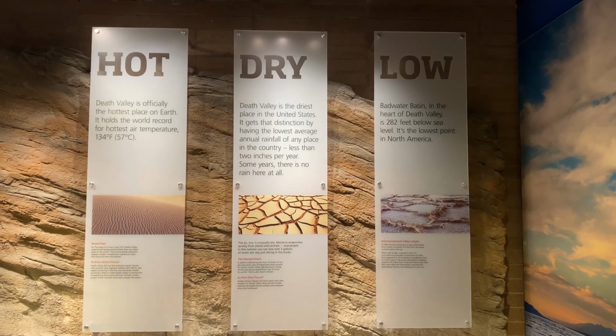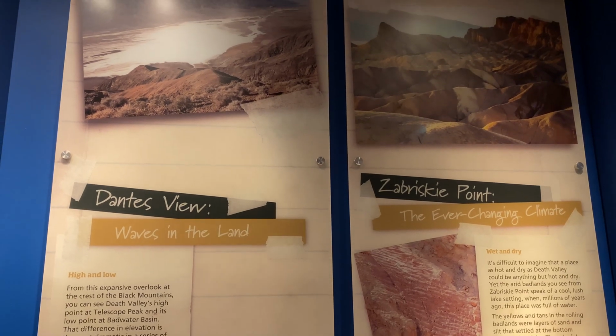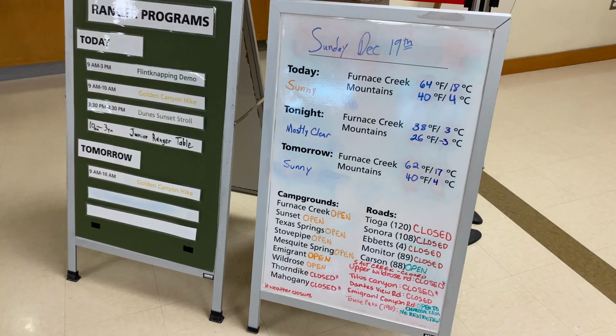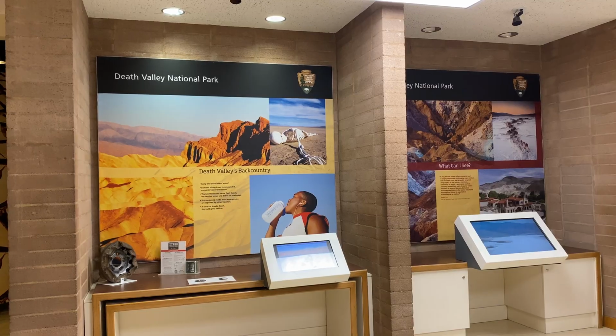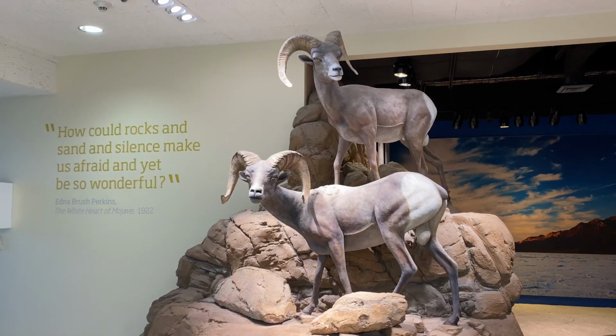While Death Valley only gets about 2 inches of rain a year, there's nothing more disappointing than getting halfway to Dante's View and finding out the road is flooded. Unfortunately, because there's no cell service in the park, you can't call the visitor center on your way there.